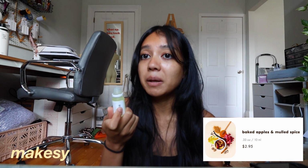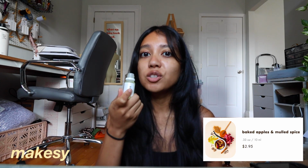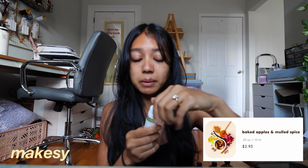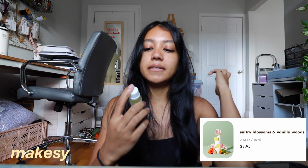Okay, it does smell like baked apple pie, but not so sweet. They definitely add in the mulled spice. Highly recommend this one. Sultry blossoms and vanilla woods.